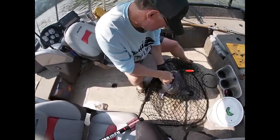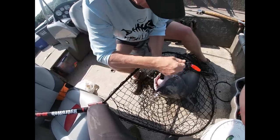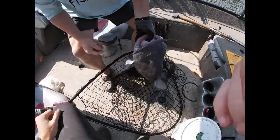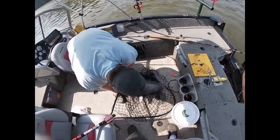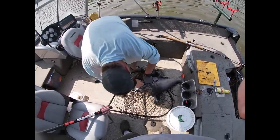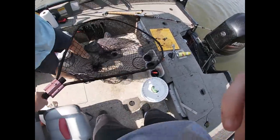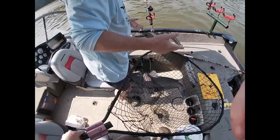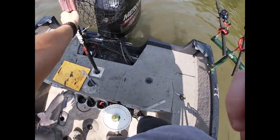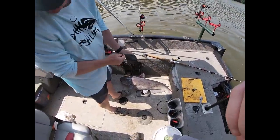Hey, let me get that mouth. Yeah. This is a bigger one. He's literally like an exact replica. What a chunk. Oh, he's got that blue line around his tail. Is everything out of the net? He just took your glove off. I'm glad my fingers aren't still in there. Lord. Oh, man. We got to weigh this booger.